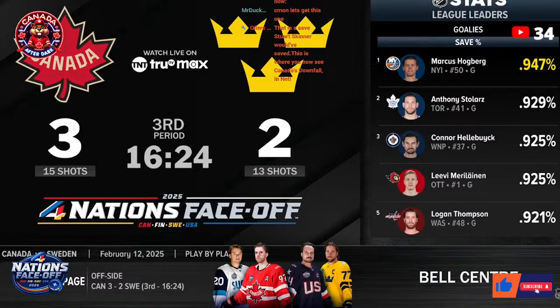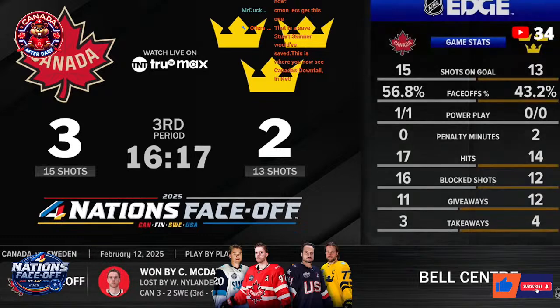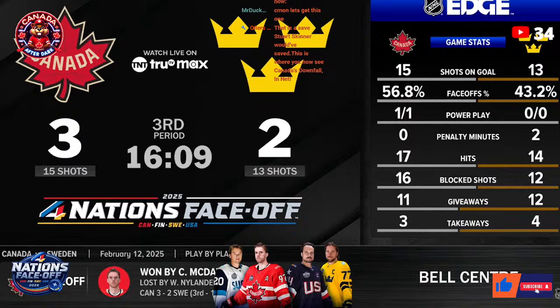I'm not saying that goal is a backbreaker, but it just sort of took the energy out of the building as you see Binnington sort of talking to himself, saying, hey, you know what, I got to find a way to hit the reset here. You can see his eyes almost looking down, knowing that he should have had that. So let's see how he responds. It's not about the mistake, it's how you respond after the mistake. I'm going to be looking in on how Binnington finishes out this period.